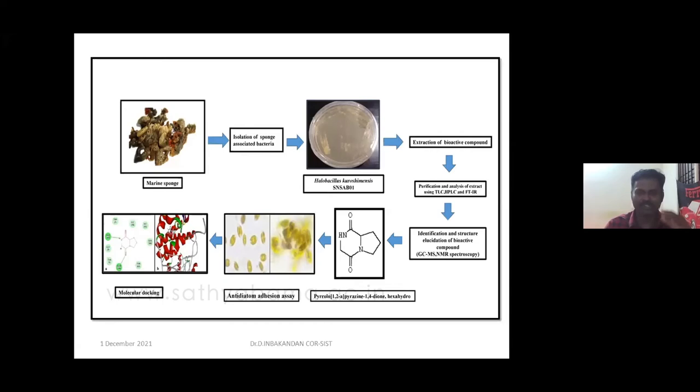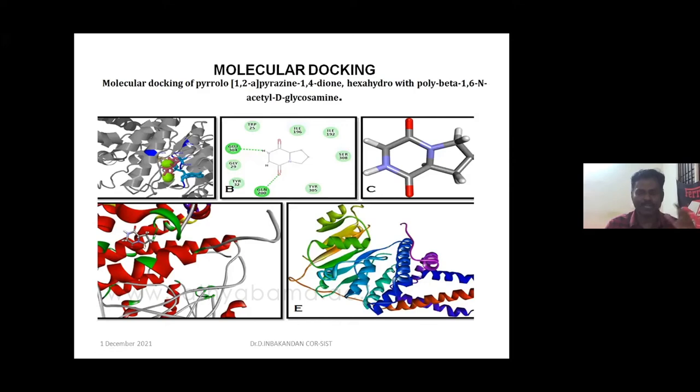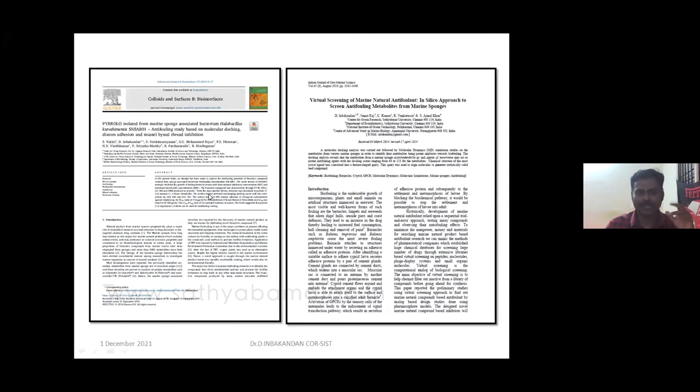The compound she found was pyrrole, with the help of NMR. She also did some work on molecular docking. Particularly, she worked on the diatom adhesion protein with the pyrrole compound, and she got a good docking score. She also worked with cyprid settlement and got better results. She published these results in Colloids and Surfaces B. The title of the paper is Pyrrole Isolated from Marine Sponge Associated Bacteria, which has an antifouling study based on molecular docking, diatom adhesion, and mussel byssus thread inhibition.